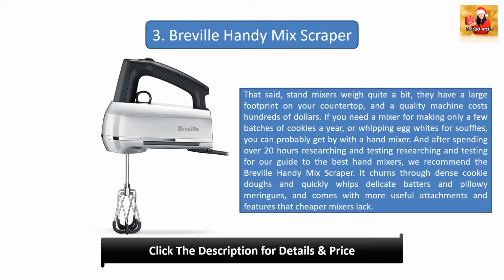And after spending over 20 hours researching and testing for our guide to the best hand mixers, we recommend the Breville Handy Mix Scraper. It churns through dense cookie doughs and quickly whips delicate batters and pillowy meringues, and comes with more useful attachments and features that cheaper mixers lack.